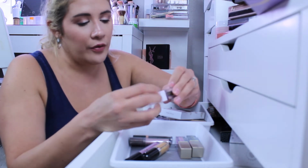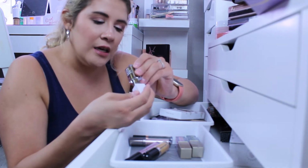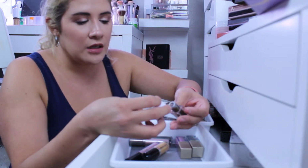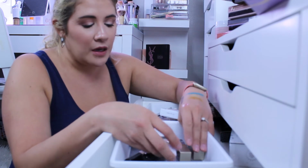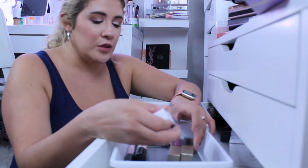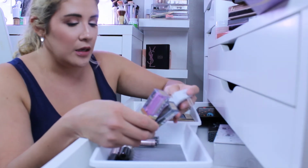This is the e.l.f. eyeshadow in, I forget what color this is, Dirty Martini. I did use this in a video, but I'm not really a big fan of these types of shadows, but I have heard that these are a cheaper dupe for the Stila ones. I don't know, I need to be more experienced at them, but I'm not.